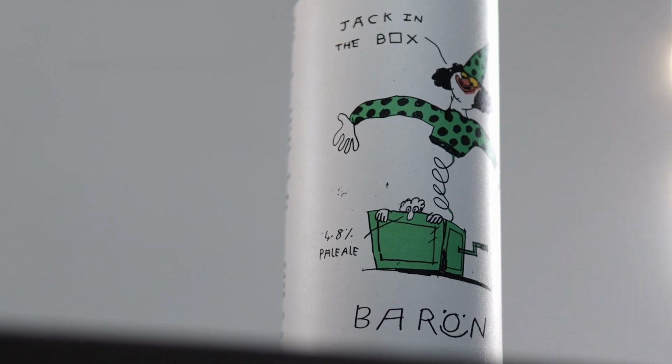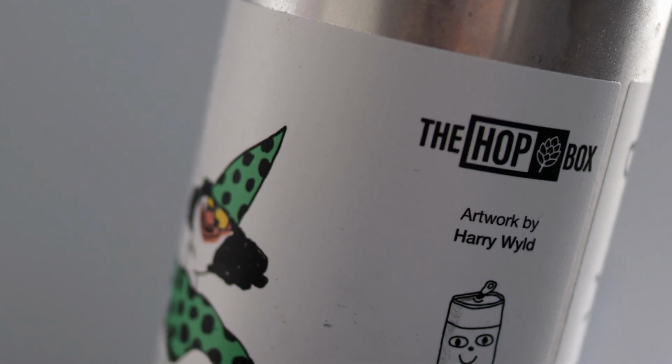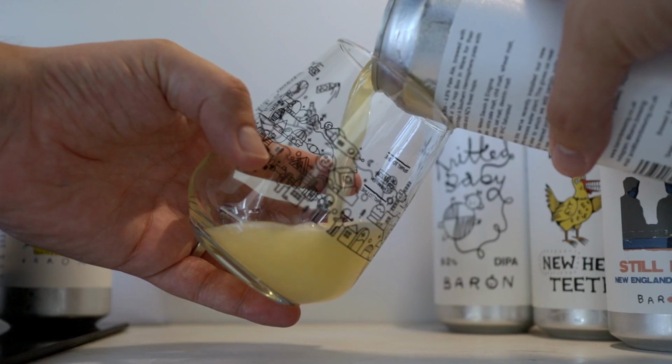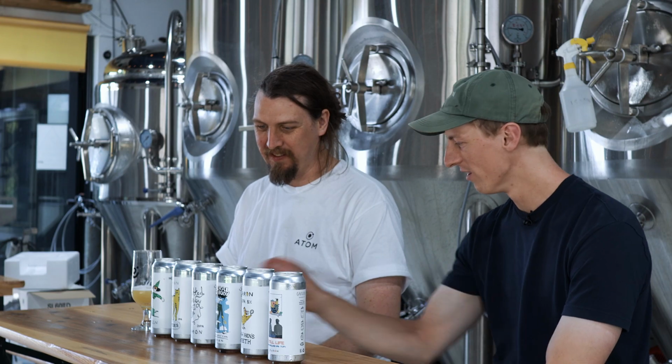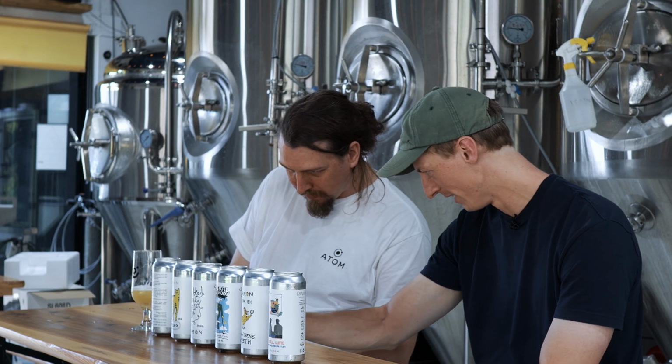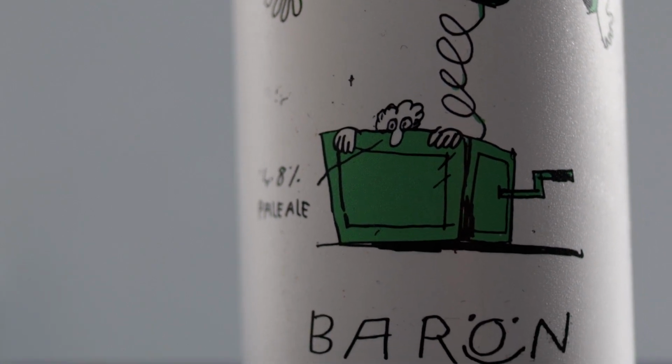Yeah, that's not my name. Well, it wasn't my decision. That was brewed with a local place called the Hot Box, and they were like, "Well, we're the Hot Box, you're Jack, so Jack in the Box makes sense." I was quite resistant to calling it Jack in the Box originally, but I think fine. And I'm on that can as well. Harry drew me in. I used to have much curlier hair than I do now. The big nose is still there.